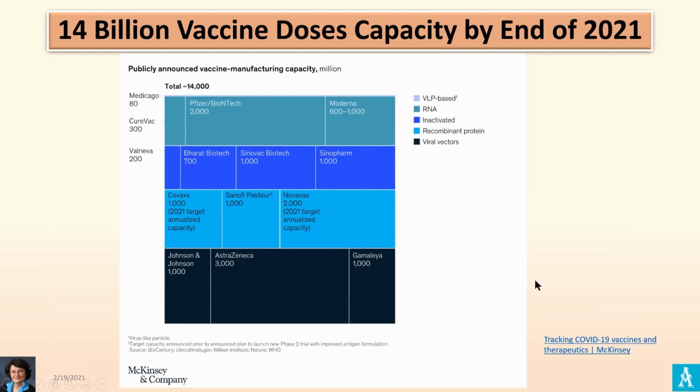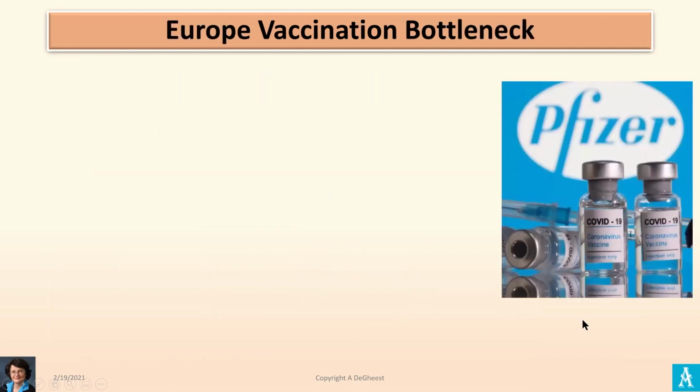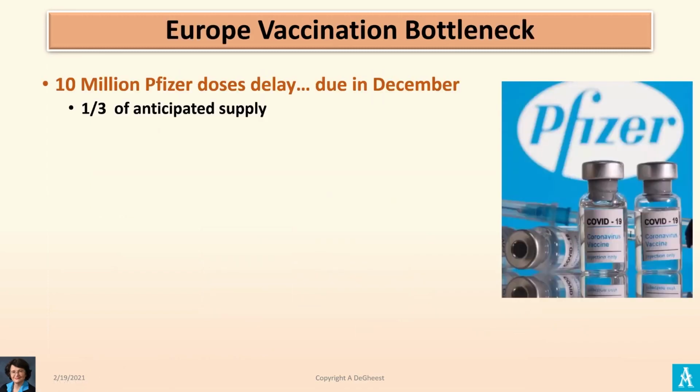So how does that all work out? The US has made several contracts there, and they made bets on 6 vaccines based on 3 different platforms. But you can see Europe basically made different bets, and so did the UK. That's why you're going to see a different strategy across the world based on what type of vaccine they purchased. So for example, Europe is having a bottleneck because Pfizer had promised 10 million doses in December that they still haven't shipped.